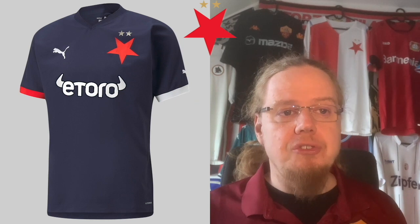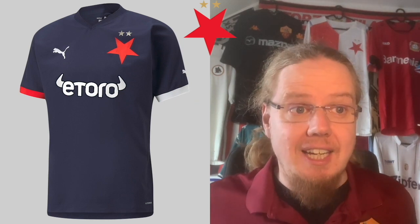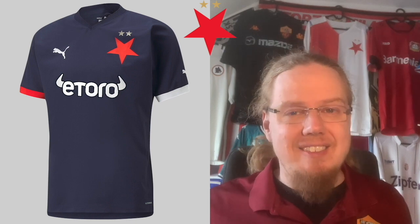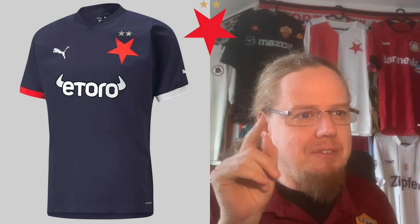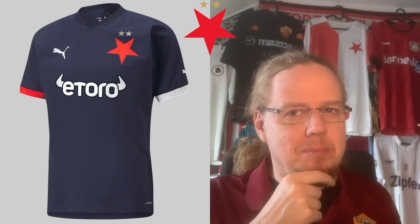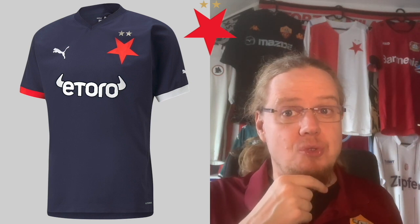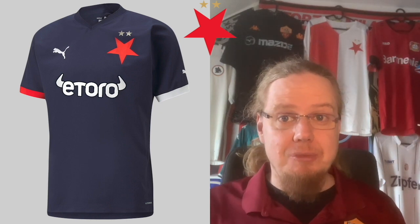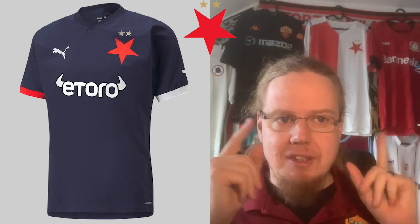However, they still reused the third jersey from last season, and that was this one that I really like. It's navy blue. It's not the one from the previous season, or 2 seasons before, where they had a black one. That is one that I would really, really love to craft it for culture. That's the Slavia away jersey. I would love a black one, but this one is really nice.